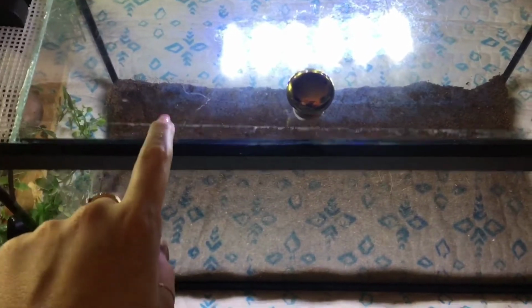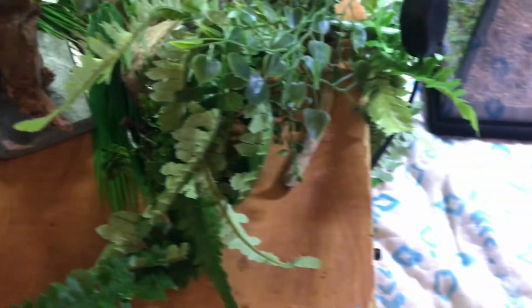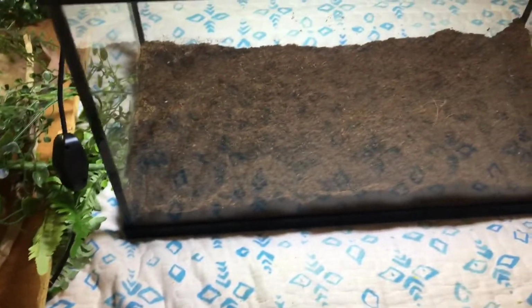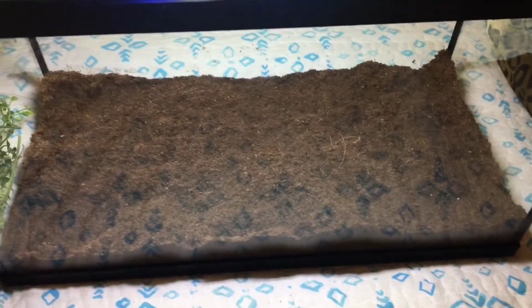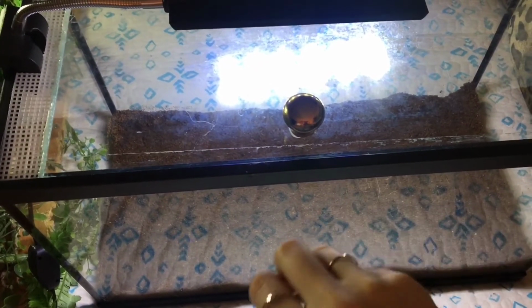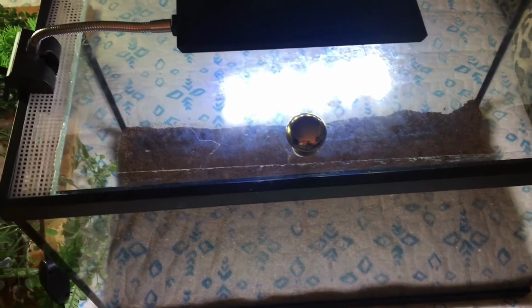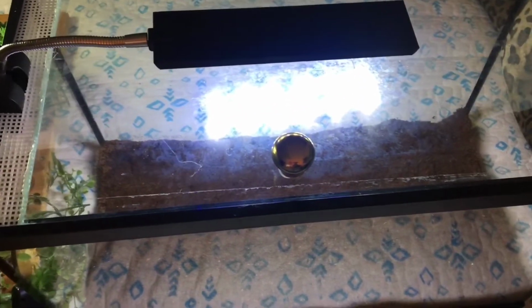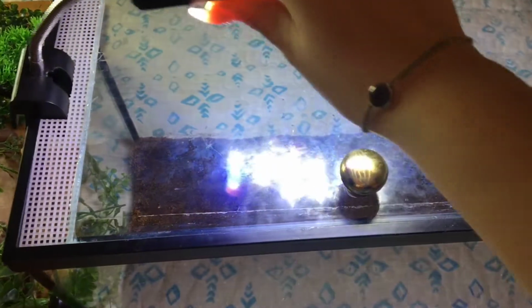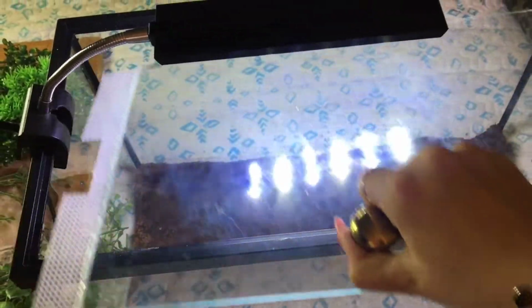That's bugging me. I need to moisten everything down, and I'm using dechlorinated water, which is very important with reptiles and amphibians. You want to make sure it's dechlorinated water, just like with your fish. Other than the fact that I still have to scrape some of this glue off that was on there from the rim that I had on there when it was a lid for another one of my tanks, I think it looks kind of cool as a lid. A little knob. Just take it off.